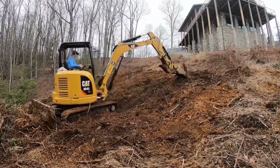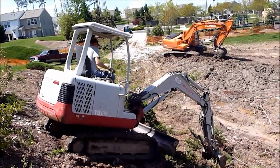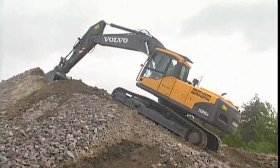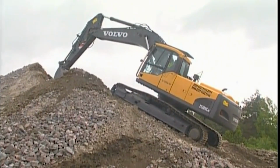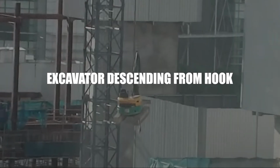That wasn't just dirt work, that was a high-stakes balancing act done by someone who doesn't flinch under pressure. That was instinct, timing, and full control. Now, stay with it because the next move is all in the air. This is an excavator descending from a hook.